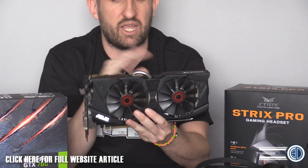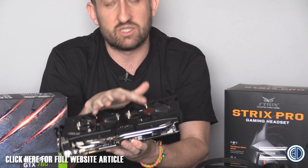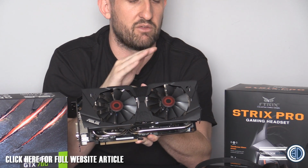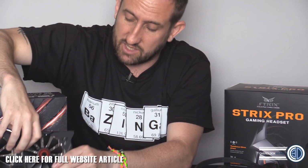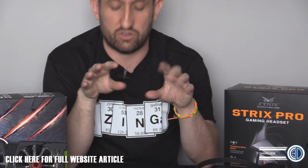It's a nice brace on it, it all does look nice, it's all nice and dark. It's got red eyes on this one, so I don't know whether we're going to have graphics be red and then the audio be orange. We will have to see how things progress. But essentially, you've got Strix.